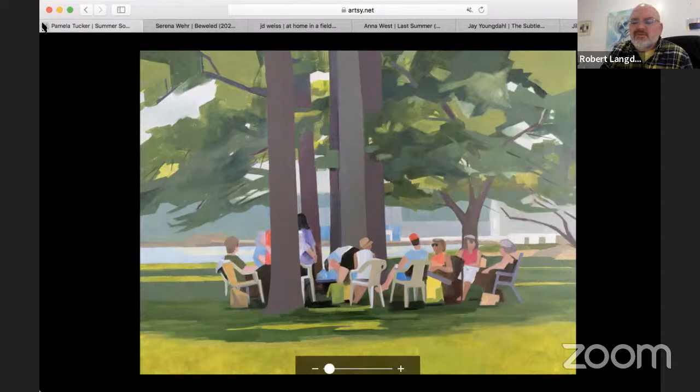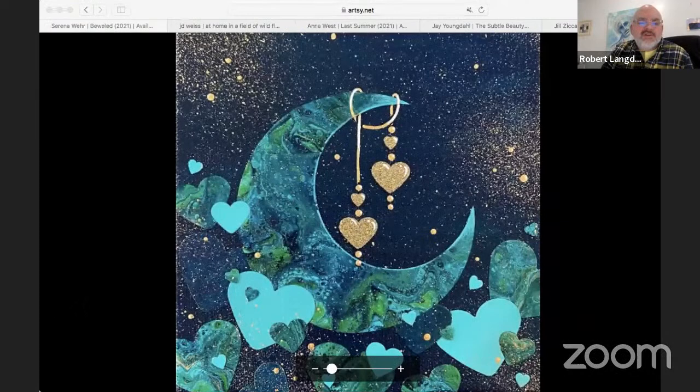Next we have Serena Whale. Serena, are you here? No. Serena lives in Saugerties. This is called Bejeweled. It's acrylic and mixed media on canvas and it's 6x6. She creates mostly small, colorful, one-of-a-kind pieces imbued with positive energy, joy, and inspiration.